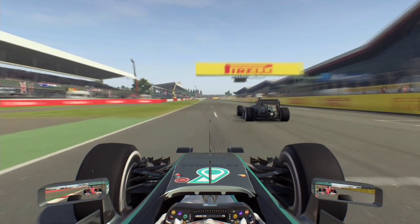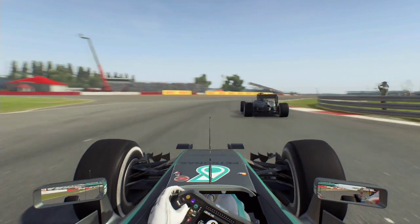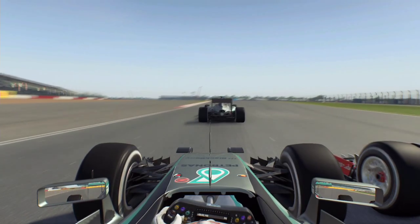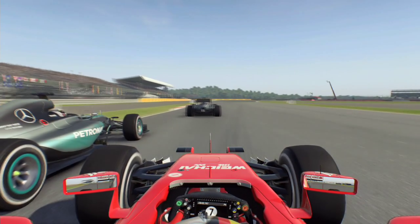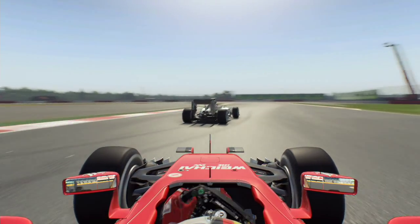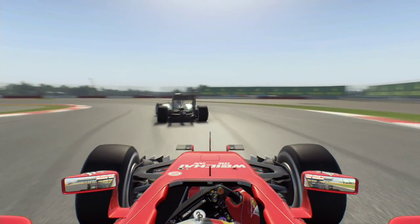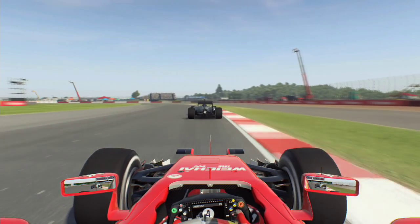So yeah, Hamilton and Rosberg having a Bahrain 2014 moment in Britain. Now my teammate Sebastian Vettel was going to try and capitalise on their battling to slow them down. Now Rosberg's going to have to yield. No, that's Hamilton. Hamilton's been overtaken by Sebastian Vettel.